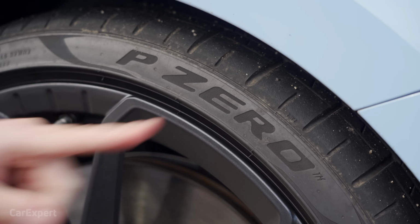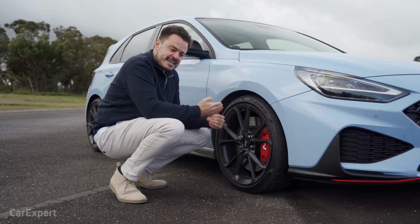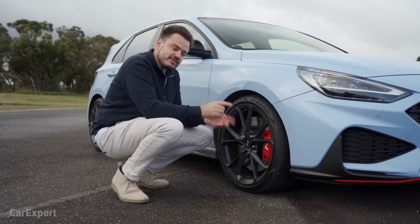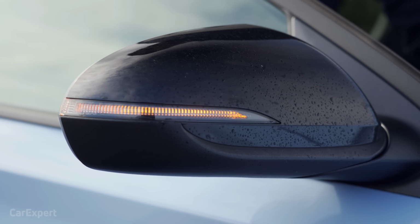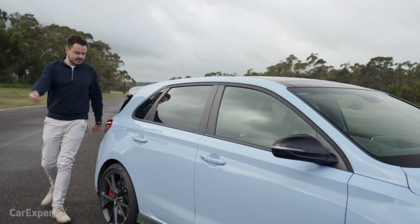And a set of Pirelli P Zero tires. Now this is interesting because the manual i30N was always at its traction limits. I'll be interested to see here with a bit more power and torque with this facelift whether we have the same issue with the dual clutch. So we'll see how that goes when we go for a drive. Down the side here, you have an indicator built into that wing mirror. You get a sunroof here on the top spec version, privacy glass, and then come around to the back.